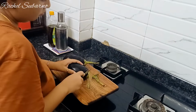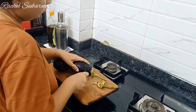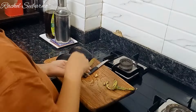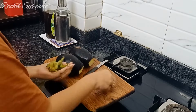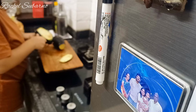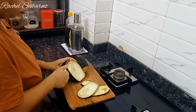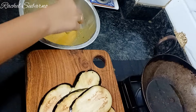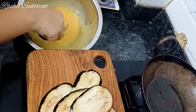It's snack time and today I've decided to prepare beguni, which is a popular Bengali snack. It's a super simple yet extremely delicious dish made of eggplant or begun, sliced and dipped in gram flour batter before being either fried or deep fried.